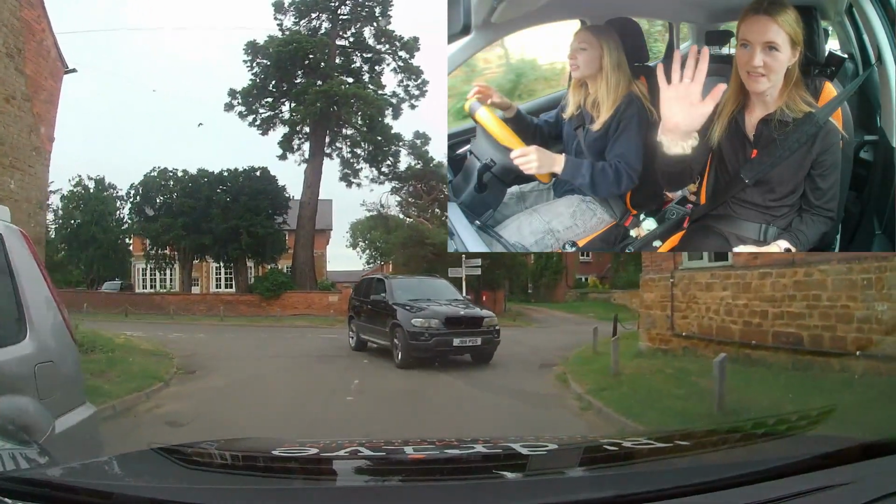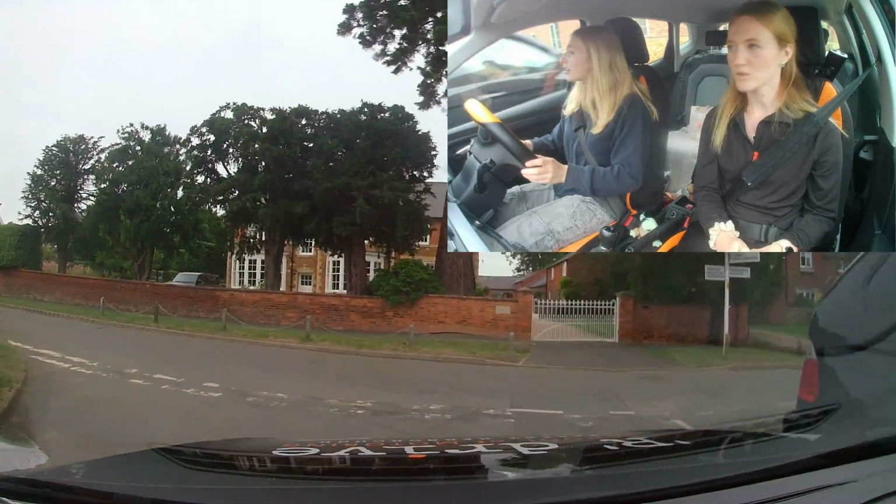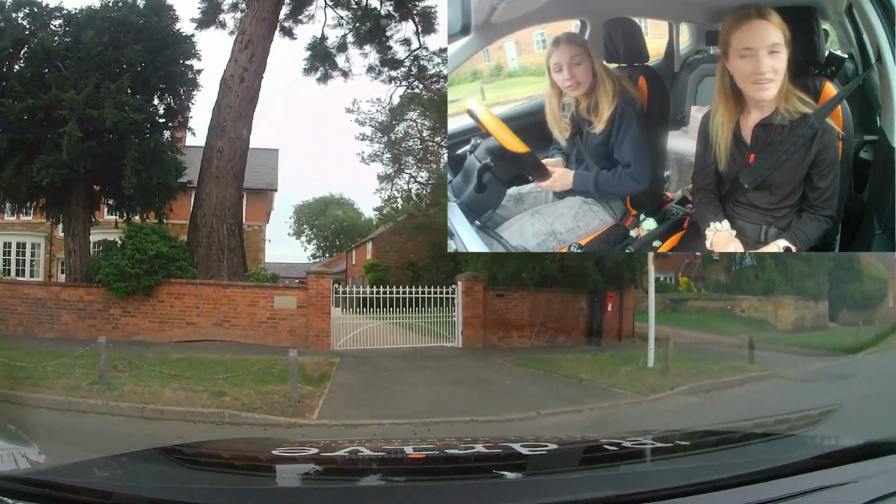Get yourself in position. What do you want to do with your gears? Definitely go down. That's it. Second, or can you see past her? That's it. Okay.